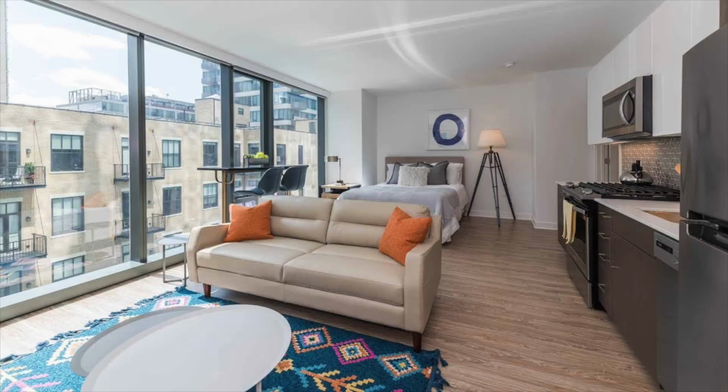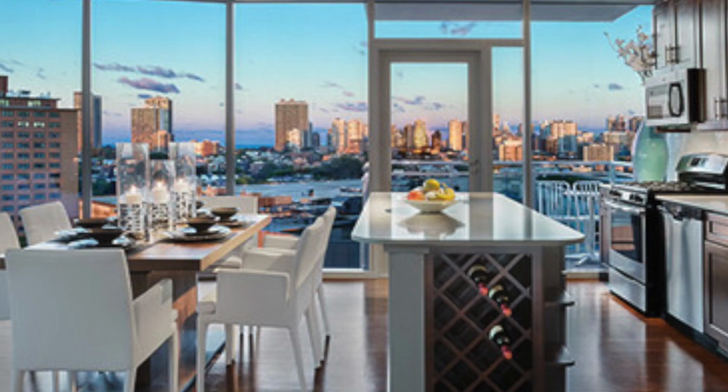First thing that you absolutely need to know is the size of your apartment. So are you looking for a studio, a 1-bedroom, a 2-bedroom apartment? That's something you really need to know in advance. For me, I knew right away that I was looking for a studio, and there's different types of studio.